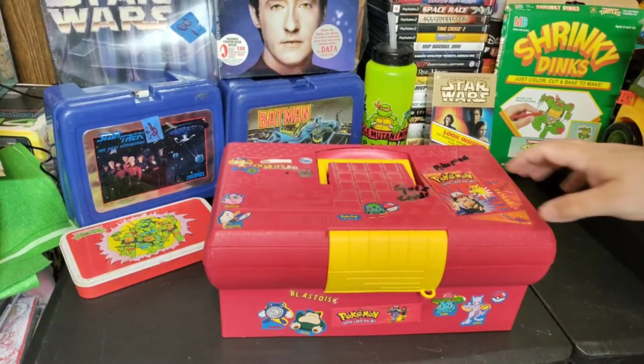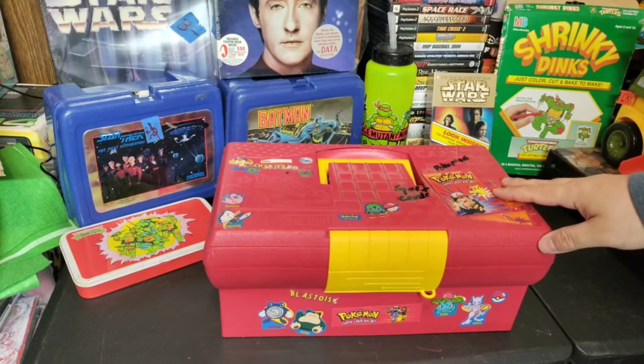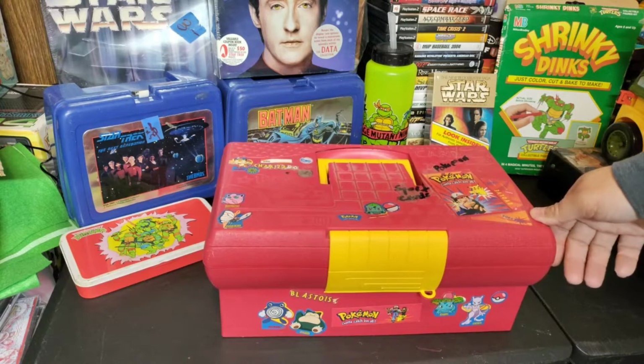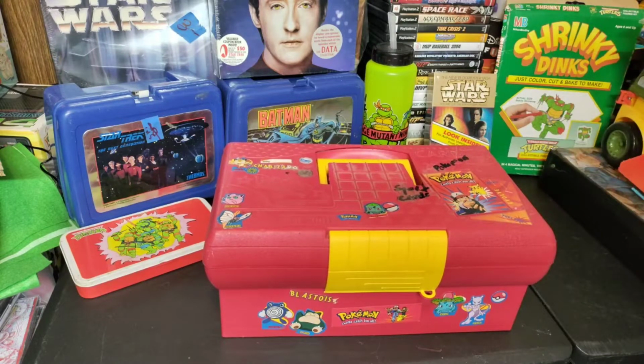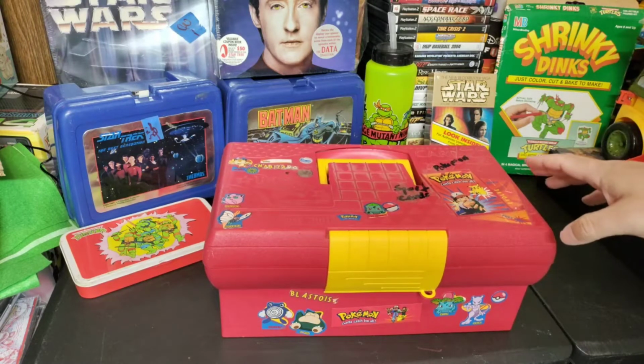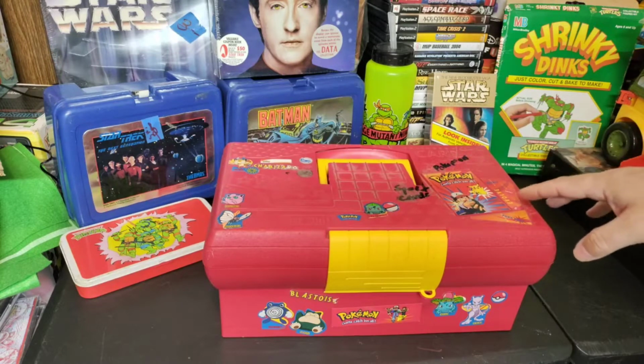Okay, so one of the first things I got was this vintage Pokemon box with cards inside it. I ended up getting this for $100. It was a Facebook buy. The guy lived right in my town and I messaged him right away. I don't know a lot about Pokemon cards, but for $100, it seems like a good deal. He said there was older cards inside too.